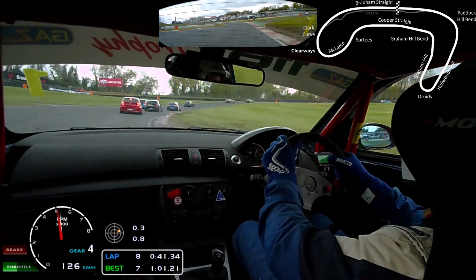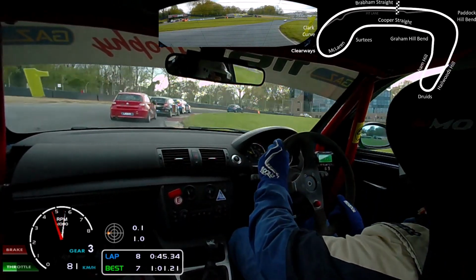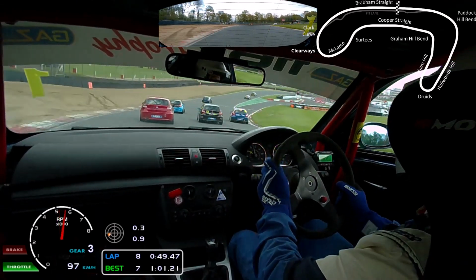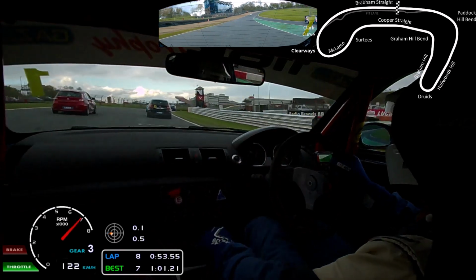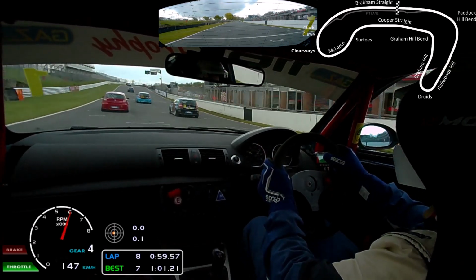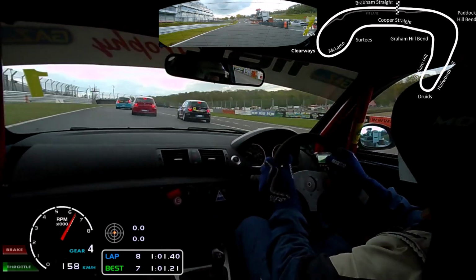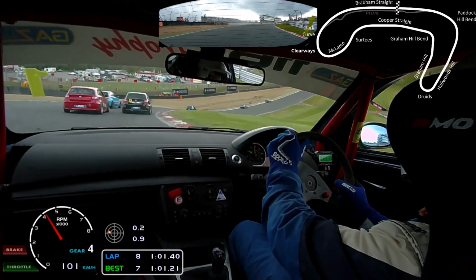Okay, so here's the answer to do I ever get past car 40. It's there on the right, and he peels off into the pits. Damn. Okay, I'll get him another day. He drove really well, you know, like I said, first time in the car, he had some pace, really did.